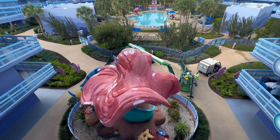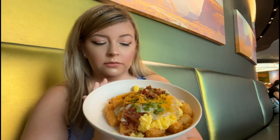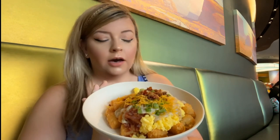Hooray! Ariel might be getting the update she needs. William is away getting forks and syrup and all that stuff. I'm going to show you what I got. I got two different things this morning. This is the Tatcha Bowl. I think I'm saying that right.